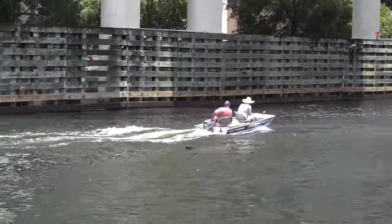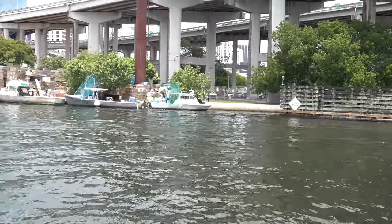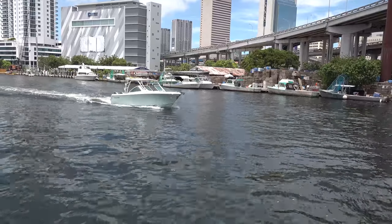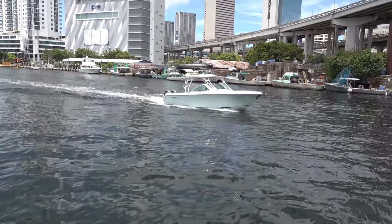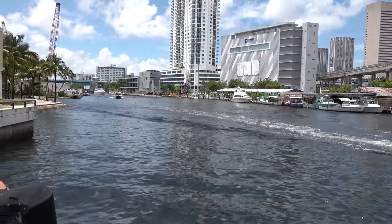Hold on, hold on. Bro, the block is hot, guys. It's hot. Look what's coming. We got a sailfish coming through. All right, we'll let him pass because we got some monsters.